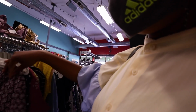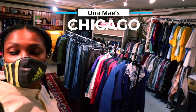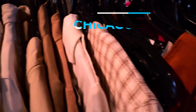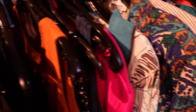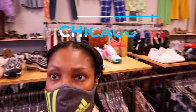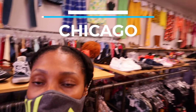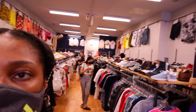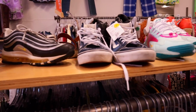All right, on to the next store. We stopped at this really cool hipster store named Una Maze that has a regular boutique on the first floor, but in the basement there is a vintage store. It's carefully curated and has a really great vibe. Then we went to Crossroads Trading Post, which is like Buffalo Exchange, but I love stopping in here because I don't think we have one in Houston. I did find some goodies, but I'll show them to you later in the haul.